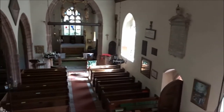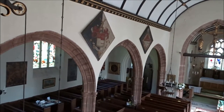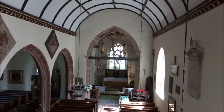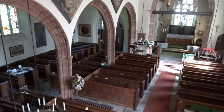Quite an ordinary pulpit though, compared to the font. Look at this solid arch. Funny old pop there. There's Sheila. Hi. Wow, this is amazing. You really get the feel of the space when you can get up in a gallery like this. Very light as well. Beautiful, isn't it? They've got some lovely statues, I've noticed, in the windows and down there.